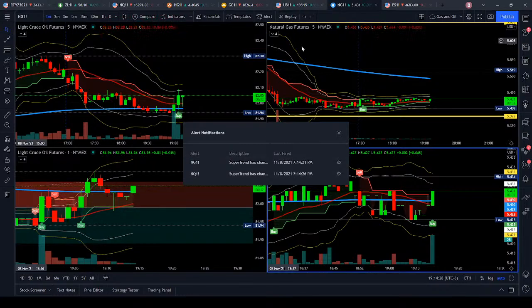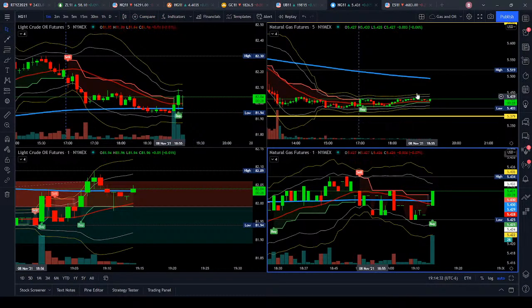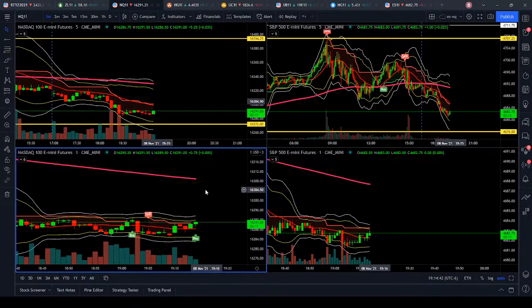And NG, big buy signal here on little volume. NQ. NQ is trying to move up. I want to see it break that SMA line on the 5 before I get happy about it.